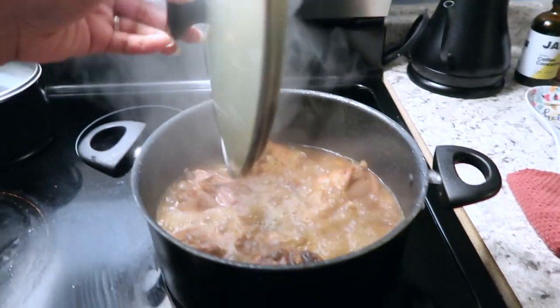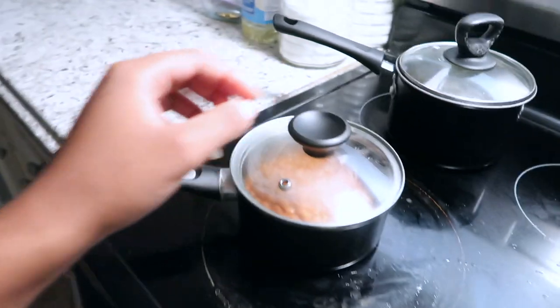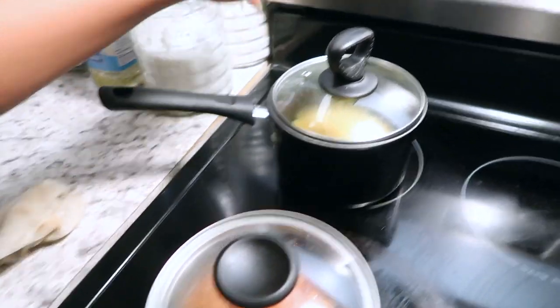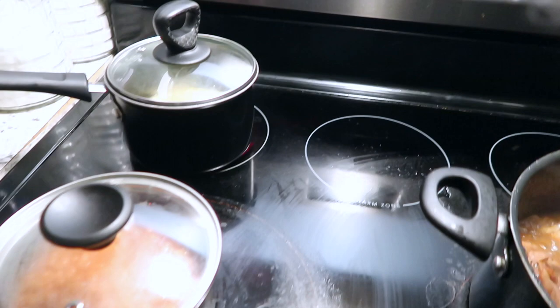Just leave the lid off. And heat these up, and everything will be done.